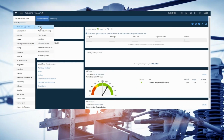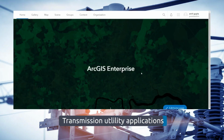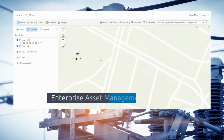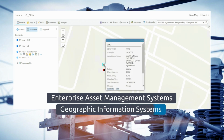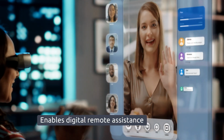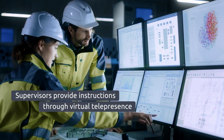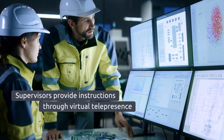The key differentiator of our solution is its seamless integration with transmission utility applications such as enterprise asset management and GIS. Our solution uses digital remote assistance for communication between the field crew and remote supervisors who provide instructions through a virtual telepresence.